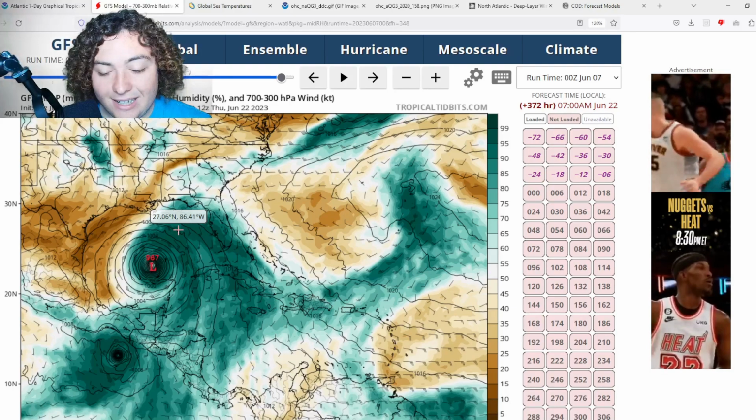And what's really going to decide it is the shear. Is it going to be something that is going to hold it back? Is the water and moisture going to make up for that? We're not 100% sure. The shear's weaker than expected. Maybe I could see this happening, but we'll continue to update you here on the Pat's Path Predictor channel.